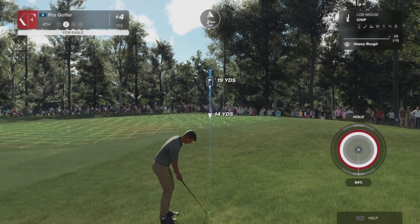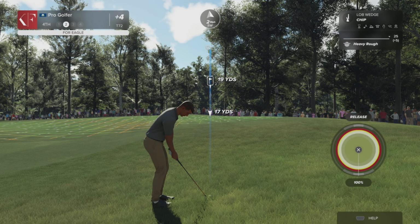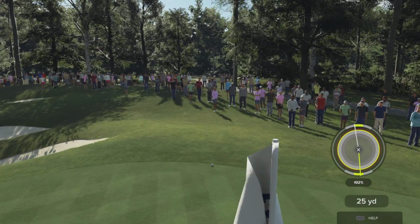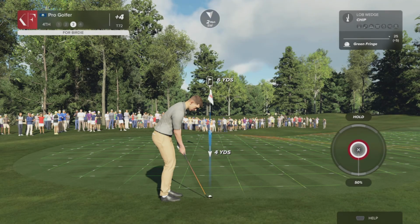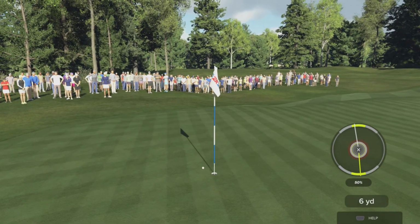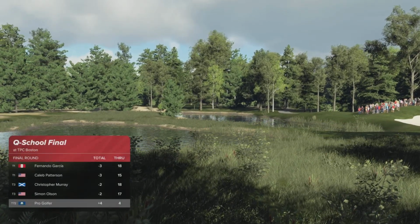Time for the second shot here at the 4th. This would be a great up and down. Ooh, that almost went down. Putting for a par now. Trailing by 7 after that hole.